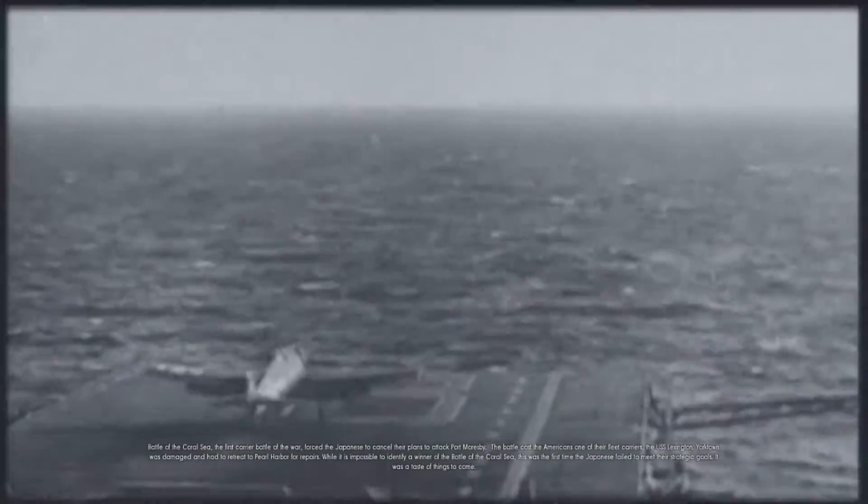The Battle of the Coral Sea, the first carrier battle of the war, forced the Japanese to cancel their plans to attack Port Moresby. The battle cost the Americans one of their fleet carriers, the USS Lexington. Yorktown was damaged and had to retreat to Pearl Harbor for repairs. While it was impossible to identify a winner of the Battle of the Coral Sea, this was the first time the Japanese failed to meet their strategic goals. It was a taste of things to come.